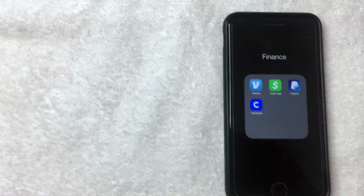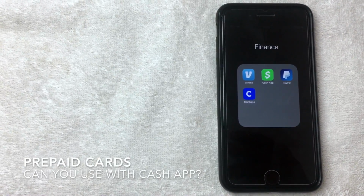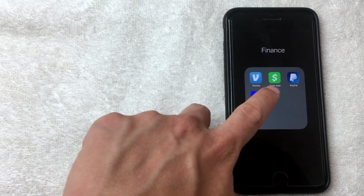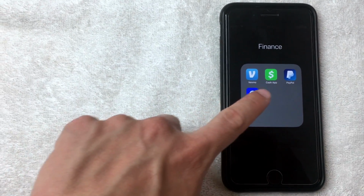The question that is really common, and that is, can you use a prepaid debit card or a prepaid credit card to use with your Cash App? So let's go ahead and get started. First off, I'm going to open up the app right now.